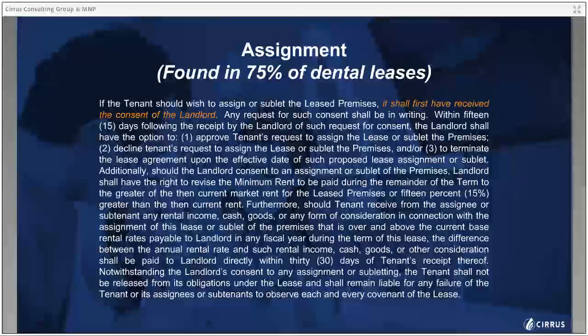Now, given the time, I know we're over lunch, we're going to go through it all together. What it states is if the tenant should wish to assign or sublet the leased premises, it shall first have received the consent of the landlord. So in order to transfer the lease and sell your practice, you need to ask the landlord's permission to do so. Some leases may say, which consent shall not be unreasonably withheld. Very similarly, what is the definition of unreasonable?